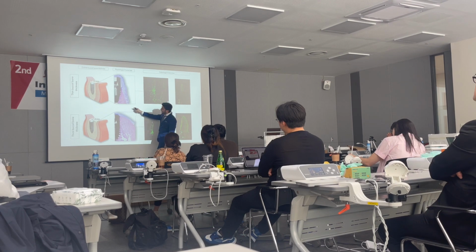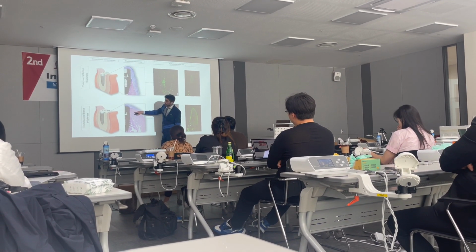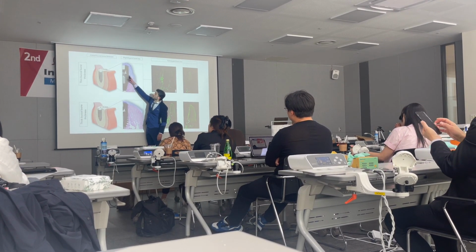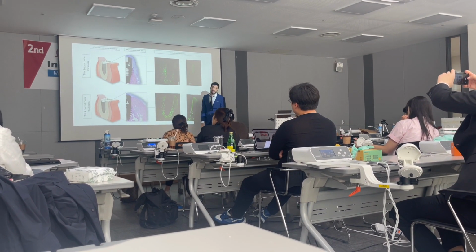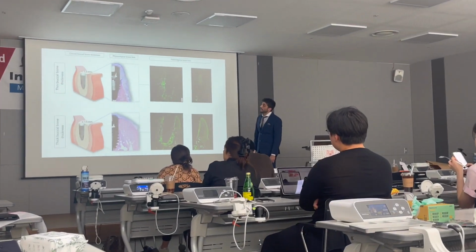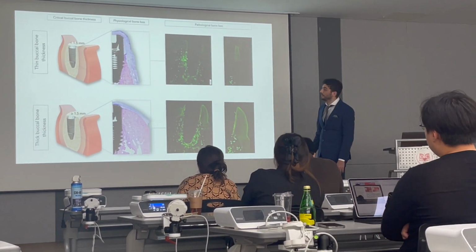So here you see, here you have a lot of bone, and you're not going to have bone resorption. Here you have close to no bone, and here you have mucosa on top of the implant. This surface is full of bacteria, so you're going to have a high risk of peri-implantitis there. The bone is not protecting the implant, and the rough surface of the implant is going to be contaminated by bacteria.